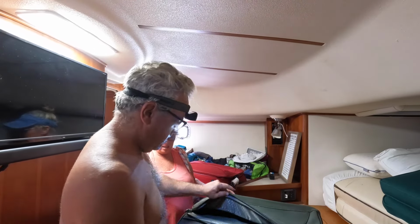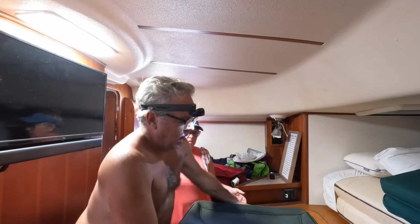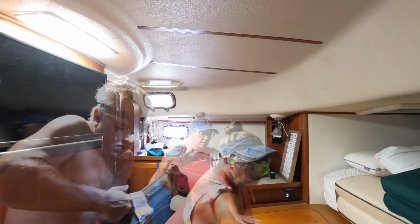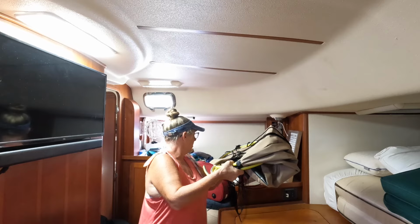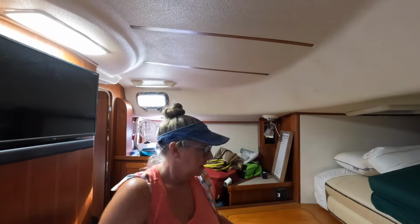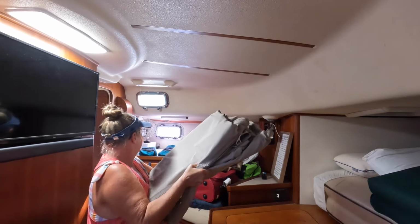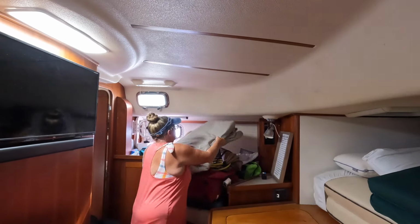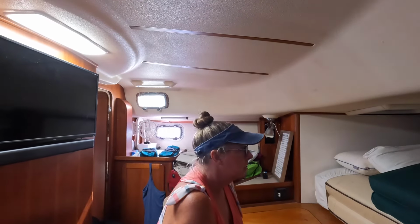I guess it's okay to stand it up, right? Just stand it up down here. Yeah, it looks like it's zipped. Stand it up under the TV. This is our water catching device, which we have not been able to actually test out yet. And then these are our sunshades, which we put up when we're going to be in an anchorage for more than a day or so, because it takes a little bit of time and effort to put them up.